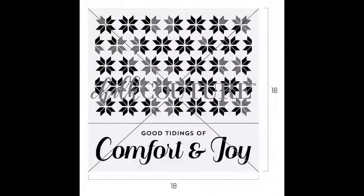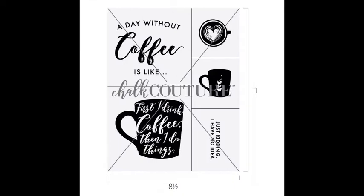Besides the vault one, I am going to mix and match some different transfers. One of them is this one here, Good Tidings of Comfort and Joy. I just love that pattern on the back. I absolutely love it, and I think it would go perfect for what I want to do. Then we have another fun coffee transfer. It says, a day without coffee is like, and at the bottom right, it says, just kidding. I have no idea what a day without coffee is like at all. First I drink coffee, then I do things. This one has a lot of different transfers that are super, super cute, but we're going to use a few pieces of these to make my little syrup holder, okay?